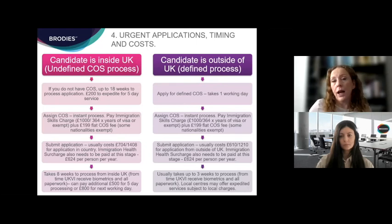And you can sometimes purchase expedited services depending on which location you're applying from.